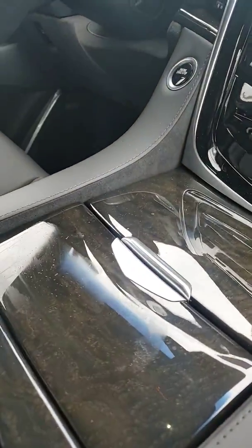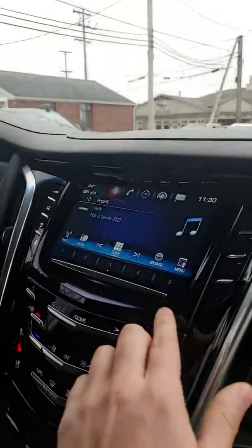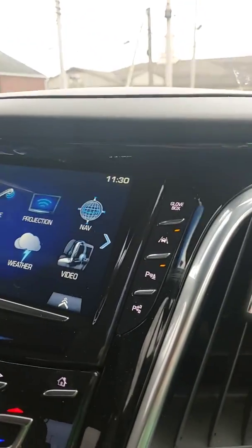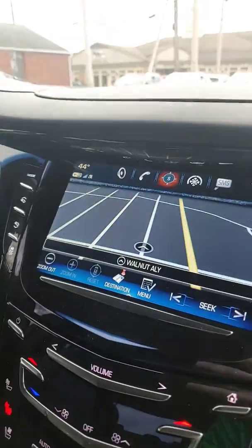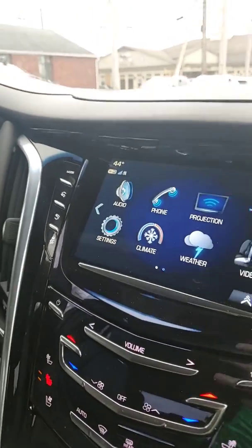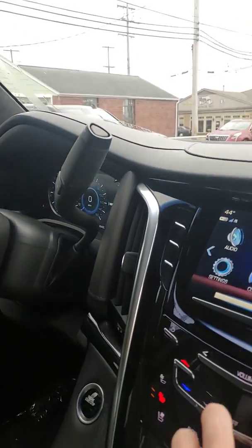Here's the wood, which is a nice walnut, looks like. This is all suede. Got your sunroof, your DVD. Got all your parking sensors, adjustable pedals, navigation. Good stereo. Got the Bose Platinum sound system.